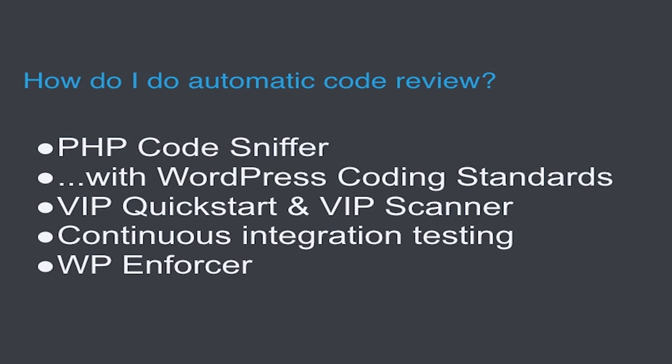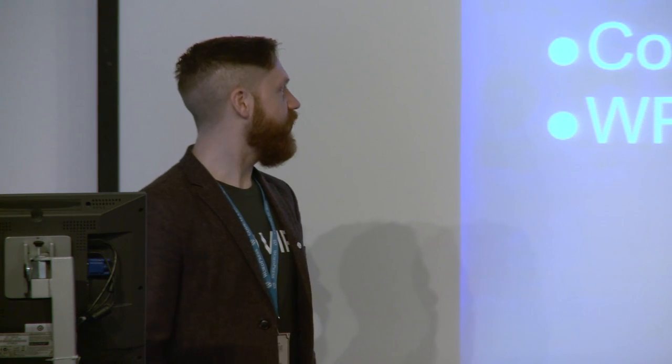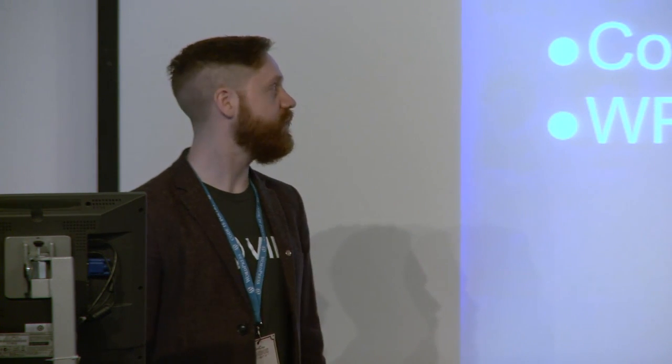You can do continuous integration testing, so you could use things like PHP Code Sniffer or other tools as you're committing code into a repository to check that code as you commit it in and flag any issues there. And there's also a tool called WP Enforcer, which is pretty neat. It also includes the coding standards, and will do some other stuff for you.